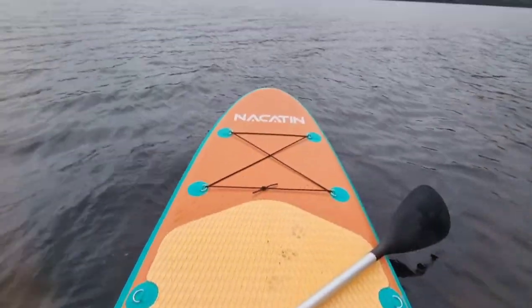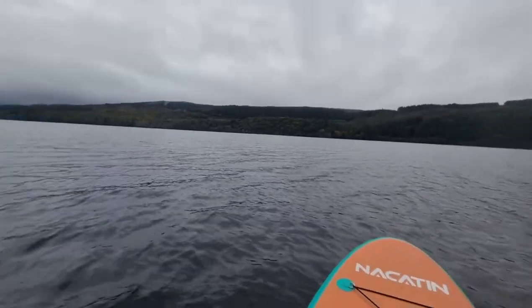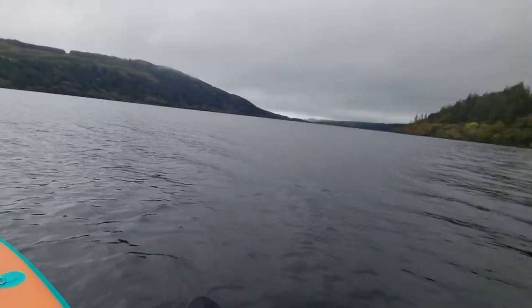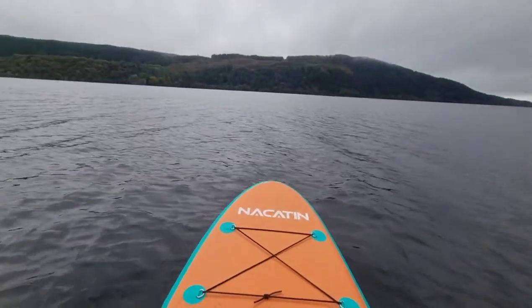Now I'm on it. I still haven't been able to successfully stand up on it yet. How peaceful is this? It's so weird just sitting in the middle of a massive loch.